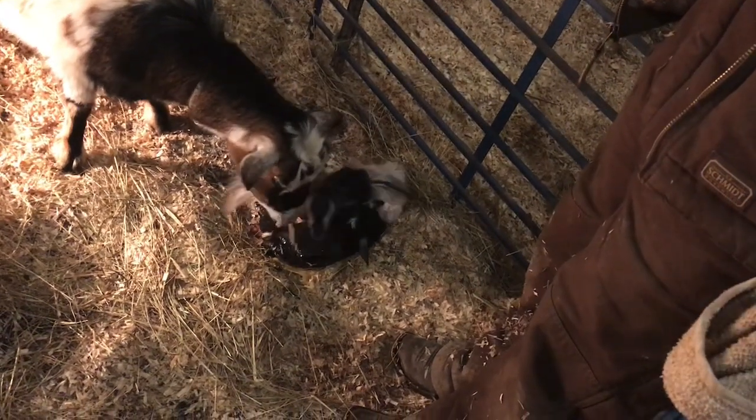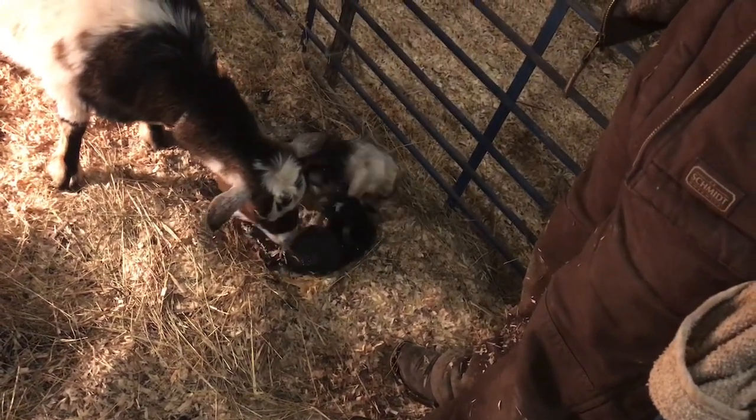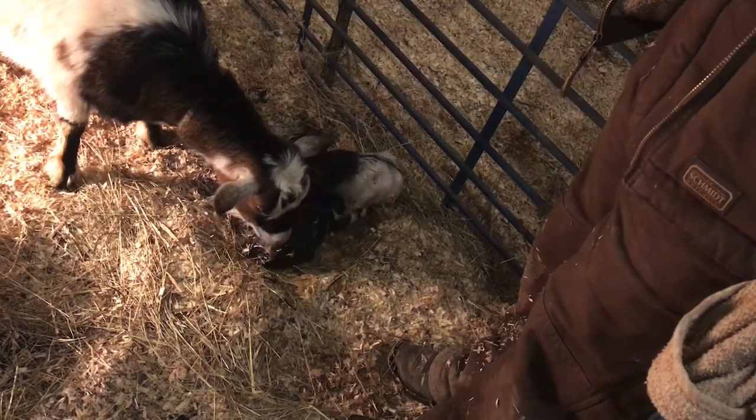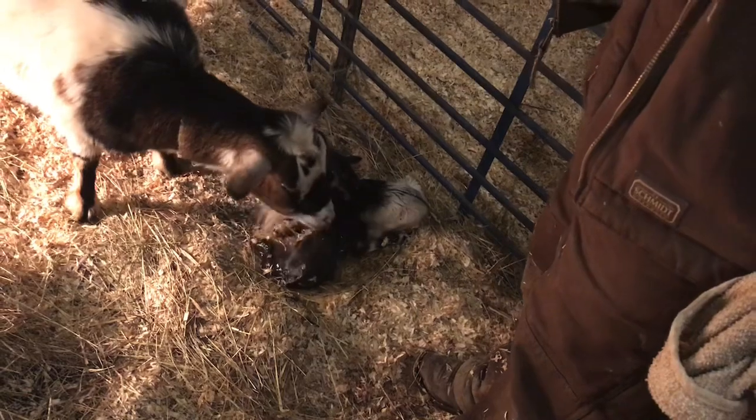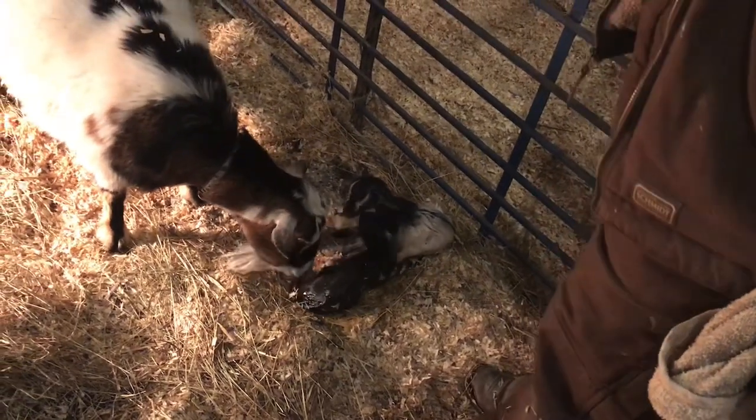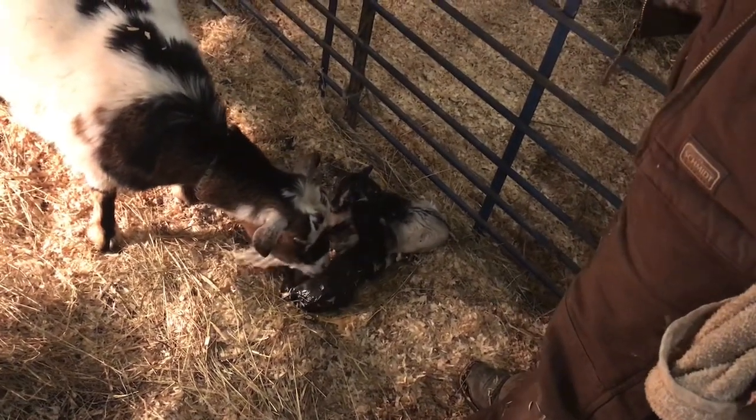Look at those two healthy babies. Oh my. I don't know if that's it, guys, but for right now, she's got two. I don't know what they are. I'll let her do her thing.